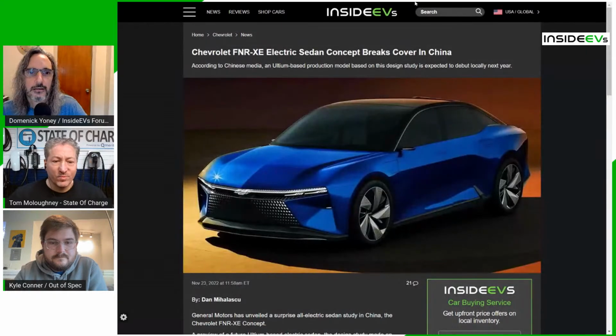Right. So real quick, we don't really talk about this very long, but there was another vehicle shown in China, called the Chevrolet FNR-XE. General Motors just held its GM China Tech Day in Shanghai, where it announced plans to launch 15 vehicles by 2025. To underline that announcement, it showed off the new Chevrolet FNR-XE concept, and you can see it on your screen here. There are rumors that a production model based on this will be announced for China next year.